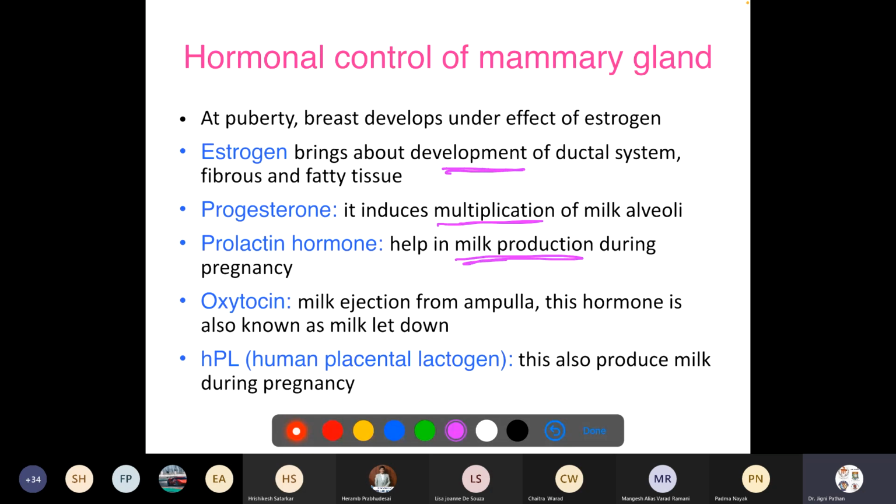What does oxytocin do? Oxytocin is released from... Come on, quickly tell me. By now you should know this. It's a milk let down hormone. And human placental... Very good. It's the oxytocin. Anterior pituitary. Anterior lobe of pituitary. Hypothalamus. What is happening?